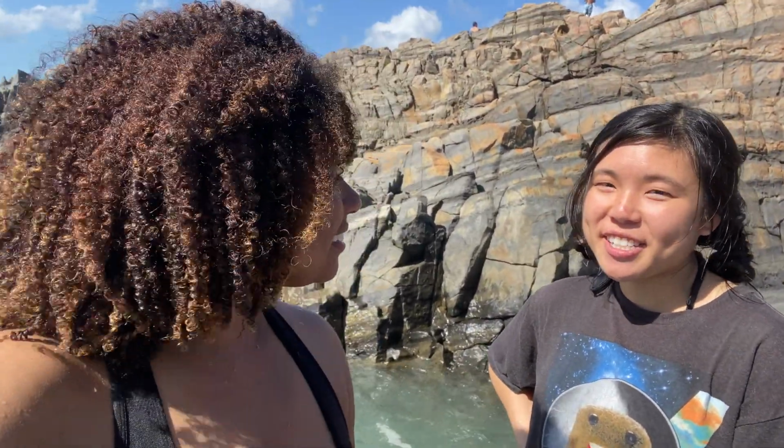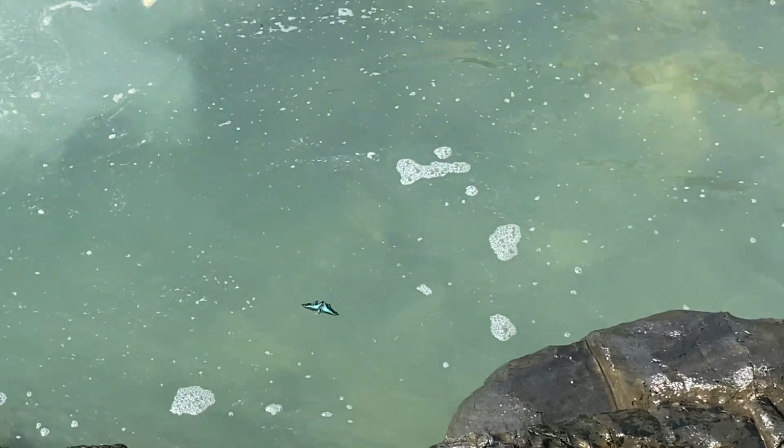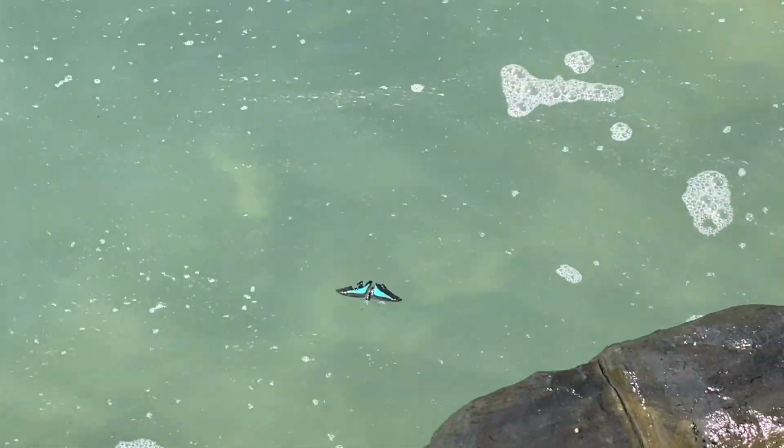Grab my camera for me because I'm drowning. Oh my gosh. But hey, the waves are cute. They're beautiful. This is gorgeous. We can just stay here all day. This is a good choice. Yeah. RIP for this one butterfly that got caught in a wave.